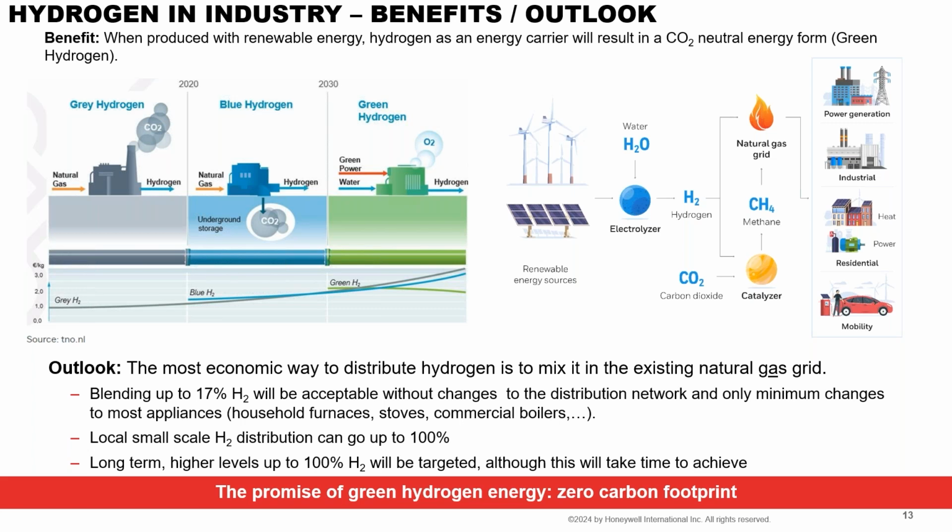And hydrogen in industry. So when we look at the benefits and outlooks, right? When hydrogen is produced with a renewable energy source, say wind, solar, or hydro, it's going to result in a CO2 neutral energy source, so green hydrogen. So we can work our way, look at the left side here, gray hydrogen. That's really from your SMRs, your steam methane reforming, which is the majority of it, 98%. Most of that is done in your refineries today.